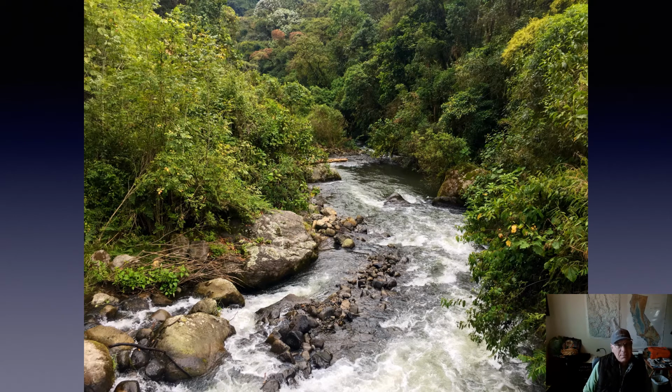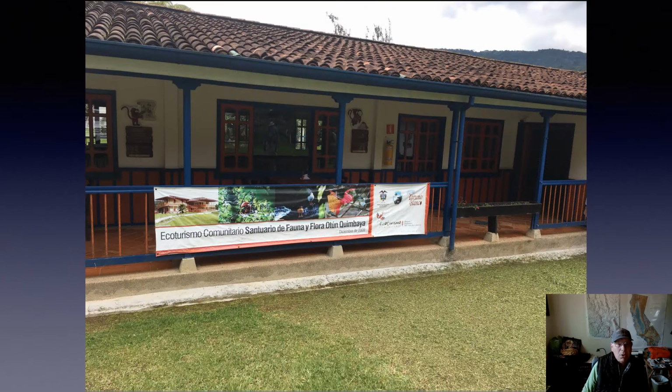And now I'm going to talk a little bit about conservation and what is being done in Colombia. So again, I mentioned the government has these national parks. Most of the work is being done by private groups or non-profit groups. This place, Otun Quimbaya, is one of the smallest national parks in Colombia. It's one of my favorite places to visit, not only because of the habitat and the birds, but also because of the people that I've met while I've been here.